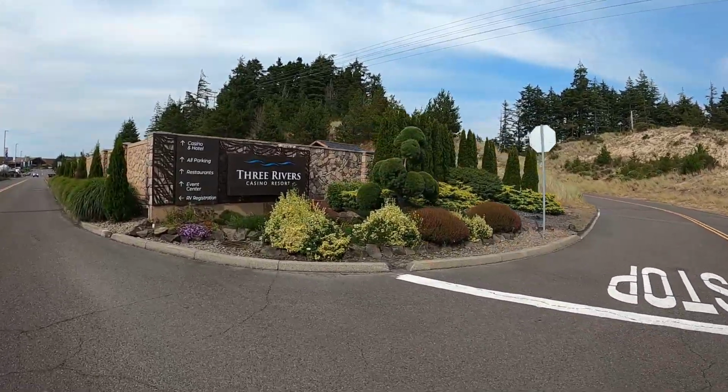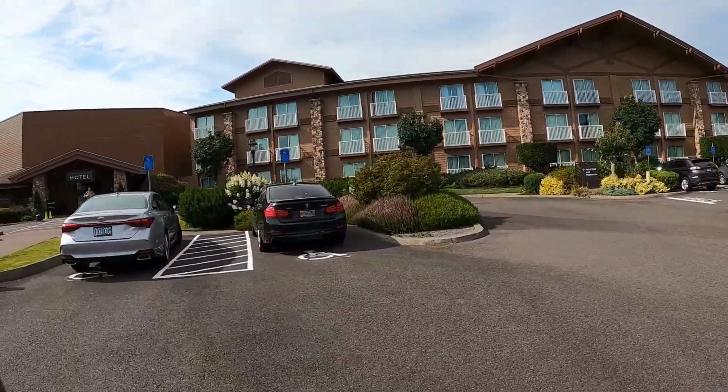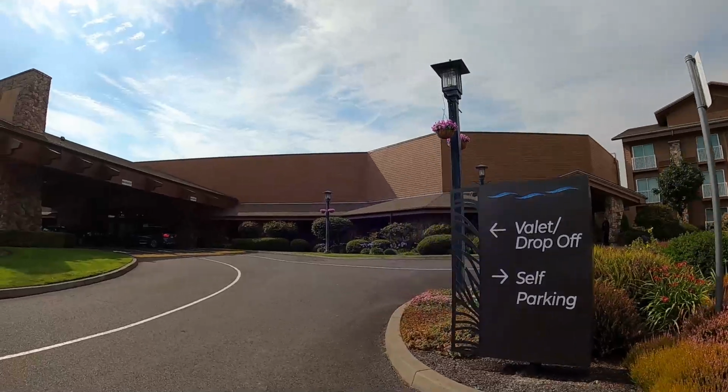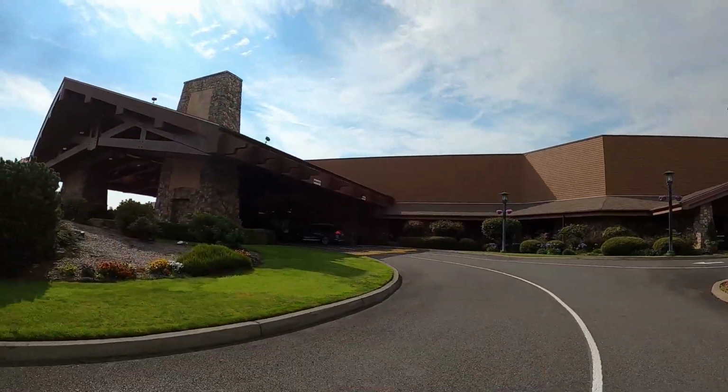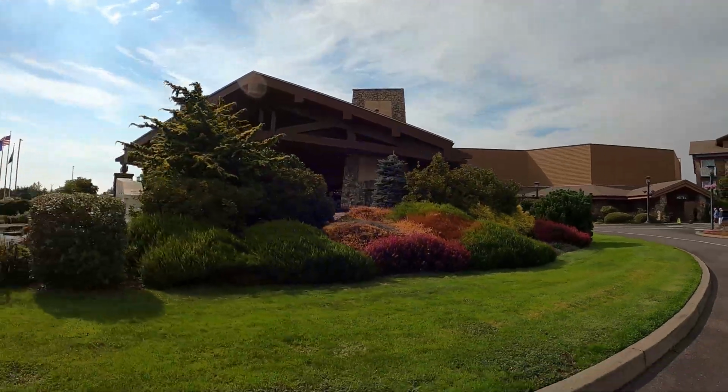And if that isn't enough and you're feeling a bit lucky, you can visit the Three Rivers Casino located on the east side of town. Three Rivers offers gaming, accommodations, as well as some great places to eat. You can spend more than just time at this popular stop in Florence.